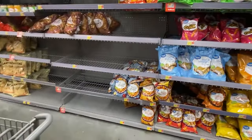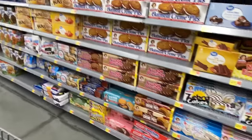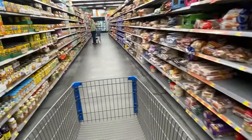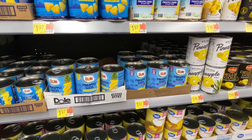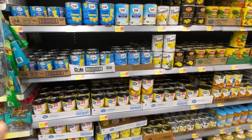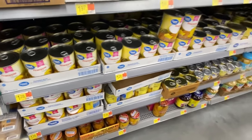Got a few gaps right here with the cheaper chips and stuff. More snacks for your kids on spring break or yourself. And then we have canned fruit over here. They have pineapple slices for $1.97. That seems to be the price no matter the brand, they're $1.97, except for these down here. These are $1.28, great value brand.